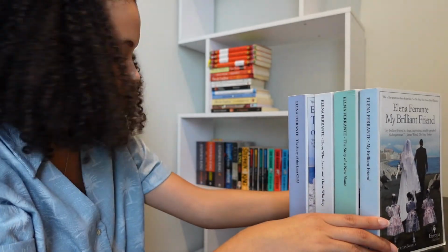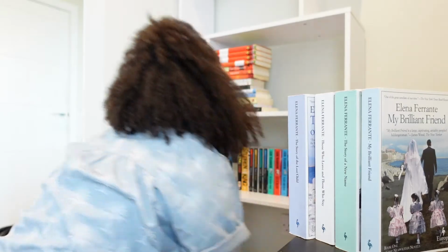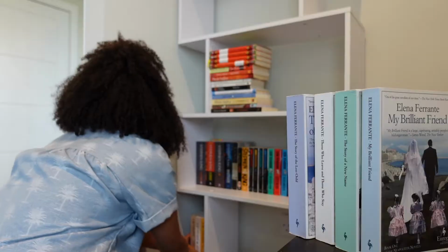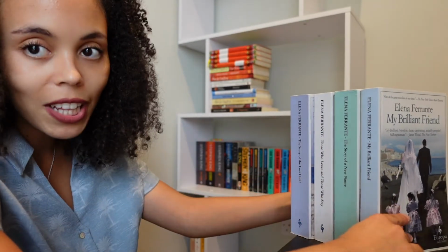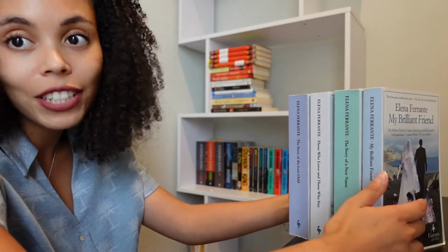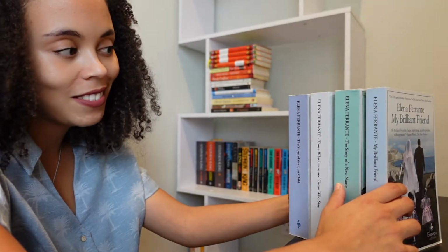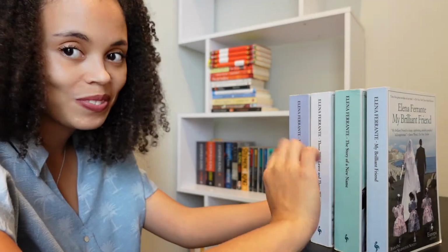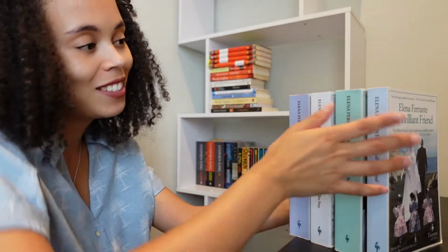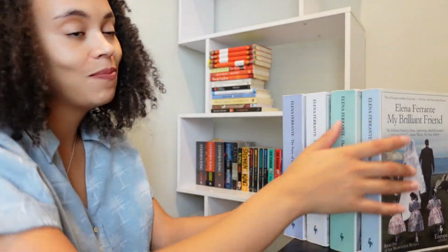I have mentioned these several times. This is a really great series of literary fiction novels, and yeah, they're amazing. I'm reading this one now in July. And it's the last one, and I'm so sad to say goodbye to these wonderful characters, but if you haven't read these, I definitely recommend.